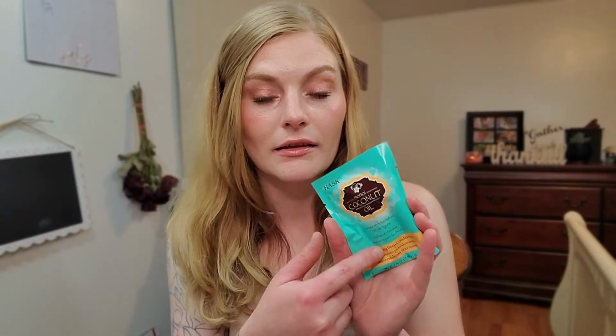This as a full size is 12 ounces, and this is a 1.75 ounce. The full size is $5.99, and honestly, sometimes you can get it at Walmart for like $4 something, because the first time I tried this conditioner out, I did the shampoo and conditioner for this exact line, I got it for like $4. So if you go to Walmart, I'm sure you can find it on sale.